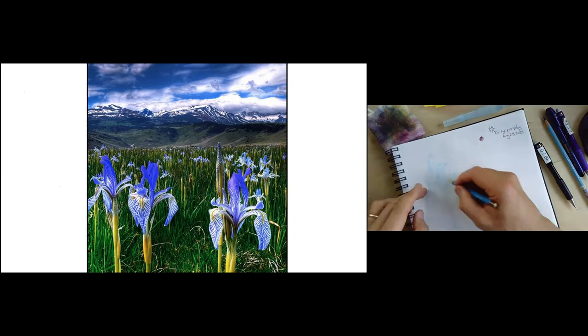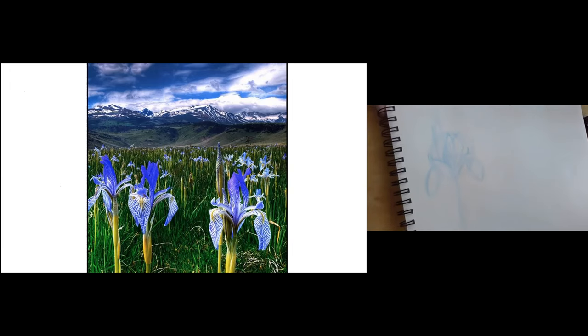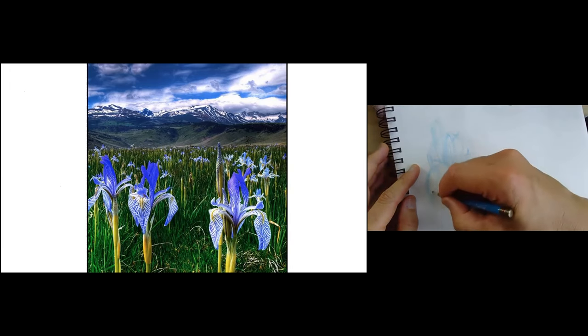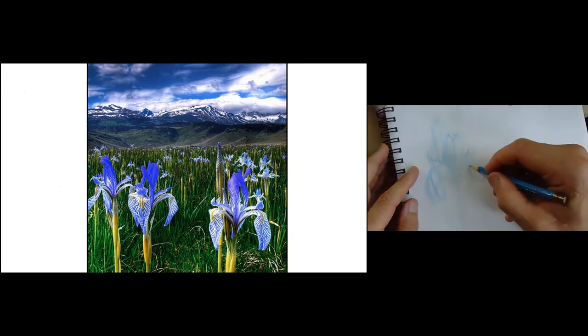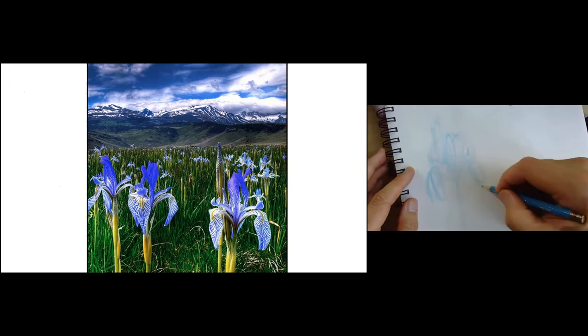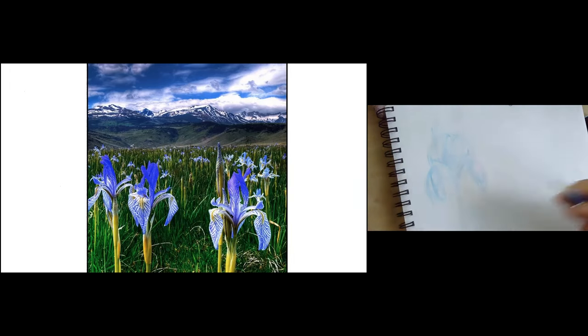So what I've done is I've blocked in the basic parts of my flower. And when it's just in a scratchy stage like this, I will be able to see, oh, maybe I need to make this a little bit longer, and maybe make it droop in a little bit more. So I just changed the angle and position of one of these. This one over here, I like where that one is, but maybe make it a little bit longer. So I can make a few little changes and I'm good to go.